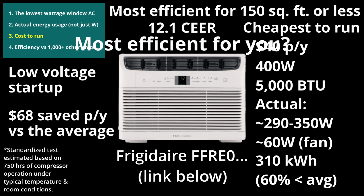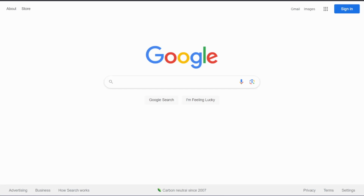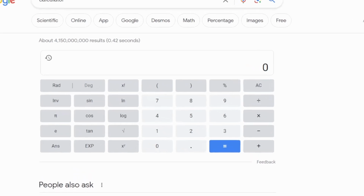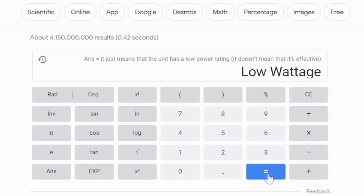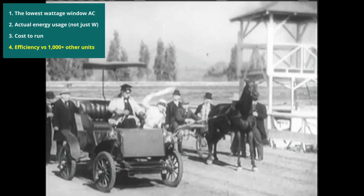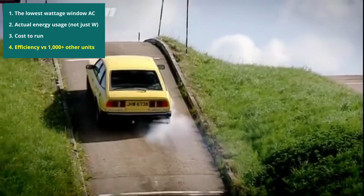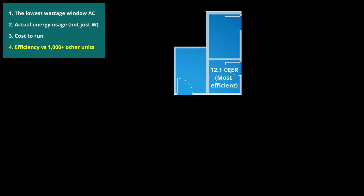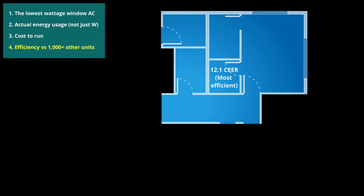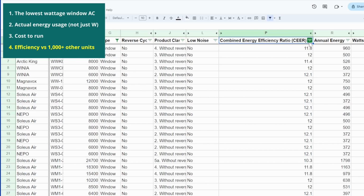But it may not be the most energy efficient model for you if you're cooling a room larger than 150 square feet. So if you are looking for the most efficient larger unit, keep in mind low wattage does not mean energy efficient. It just means that the unit has a low power rating. It doesn't even mean that it's effective. It's like assuming a low horsepower car is fuel efficient. Just because a car can't make it up a hill doesn't mean that it gets the best miles per gallon. But like I said, with a CEER of 12.1, this low wattage unit is the most efficient in its size range. However, it's not the most efficient overall.